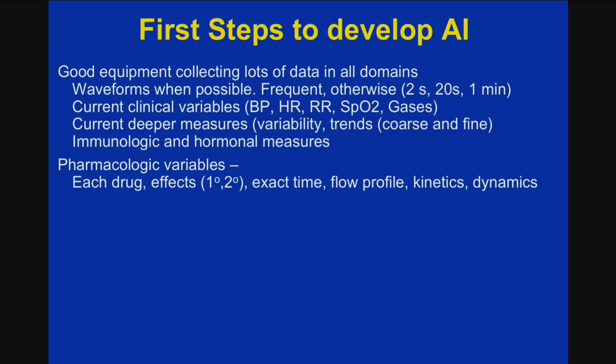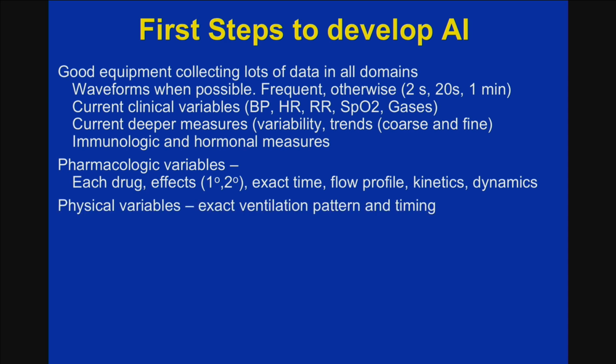We want to look at something that has been missing all along, which is pharmacologic variables. Each drug has a primary effect and secondary effects. And then on top of that, we don't have recorded the exact time, the flow profile of those drugs, the kinetics of the drugs, and the dynamics of drugs collected or understood by an artificial intelligence system so that it can figure out, analyze, and help us in our care.